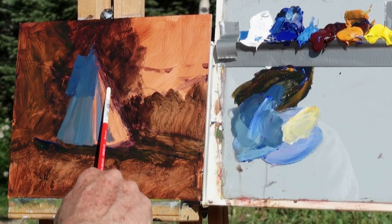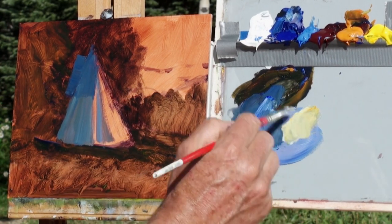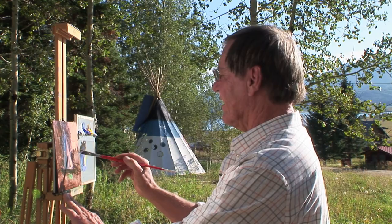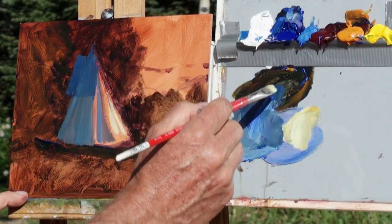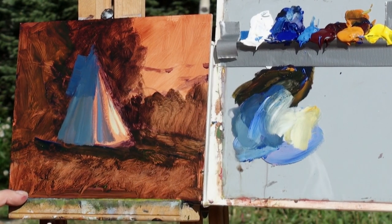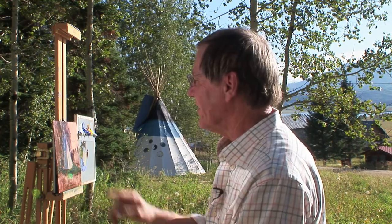What I'm looking at now is this side of the teepee, and it's catching the sunlight. And so I'm going to keep that a little bit warm. So I'll get a little bit of yellow in there, but not too much. I'm going to mix it with some of my other colors. I'm going to make this even darker right in here.